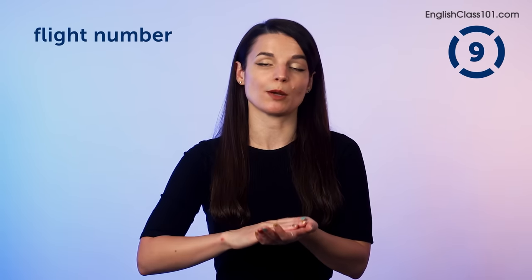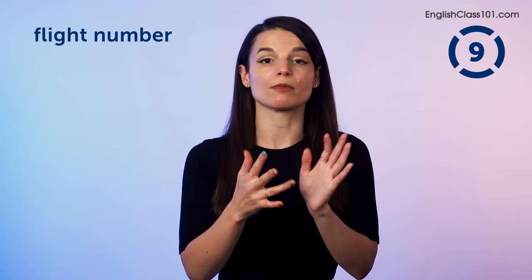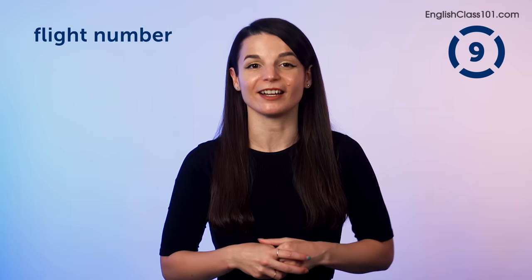So when you make a reservation for a flight, you will receive the flight number. So you can pass that information to someone who's going to pick you up at the airport, or to share that information with someone you're going to meet at the airport, whatever. The flight number has the details, like the departure time, the arrival gate, and so on. So a flight number is a very important part of your travel itinerary.